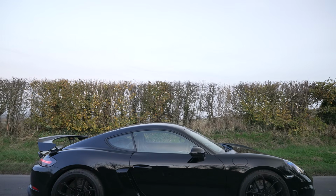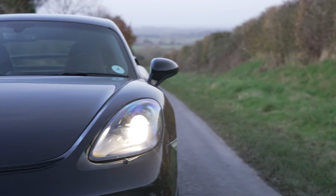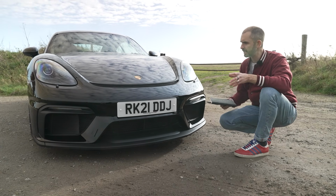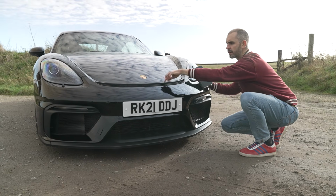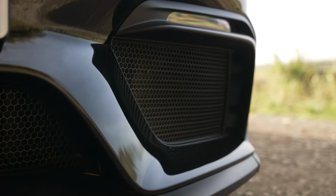This car's a different proposition. How does it look different to a Cayman? There's a couple of different things. You can't see them immediately on this car because it's black. Okay, aerodynamics on the GT4 is one of the main parts of this package. The front end here, you've got this different bumper with a huge air scoop down here, or an air duct. That's not there on a regular Cayman. These are much bigger, these intakes here with the mesh.